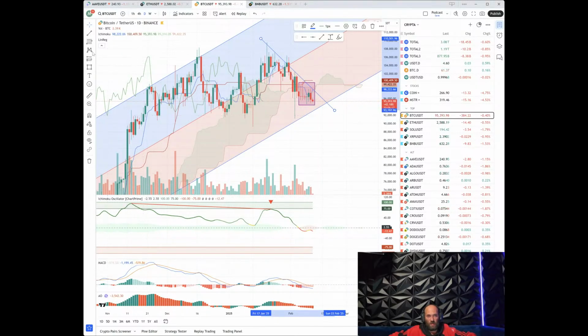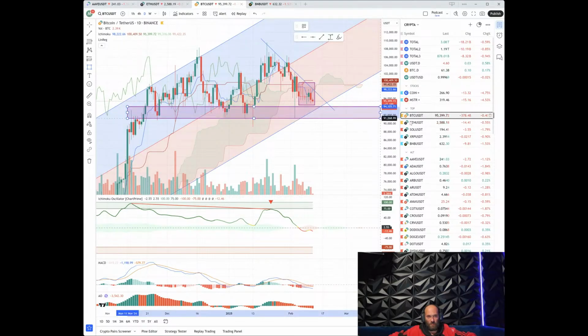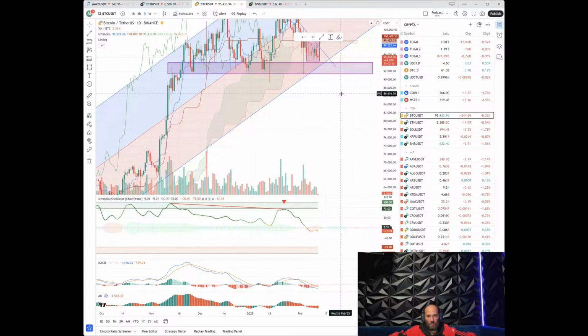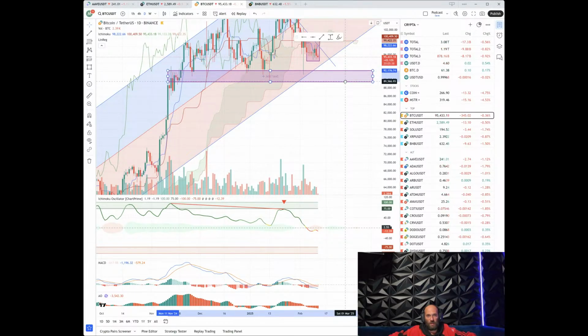Moreover, this level was tested too many times, just too many times. It was tested already, and it just doesn't look good to me. The level I'm talking about is that level, which might finally be broken, the 91 to 94 range. And if it happens, remember, we may expect a move down to the 80,000 dollar range.